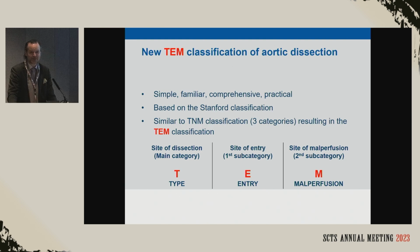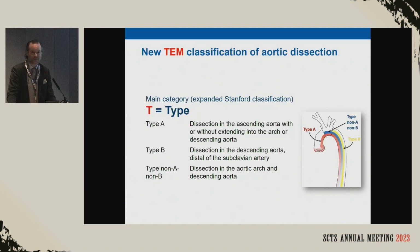The idea actually is from oncology, because if you think which classifications are out and vivid for decades, well, TNM obviously is one of them, and eventually the most prominent one. So the idea was to take the matrix of the TNM system from oncology and see what can be done with that in acute aortic dissection. And this is what it is.